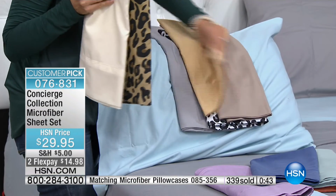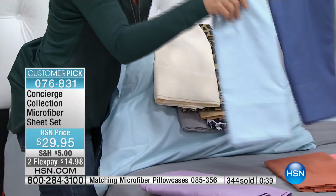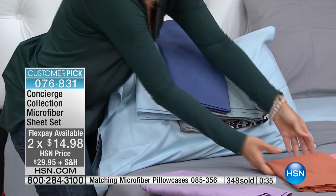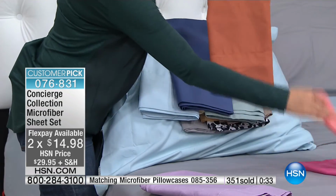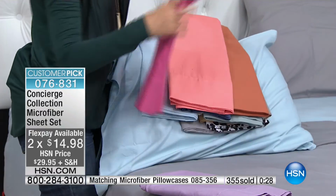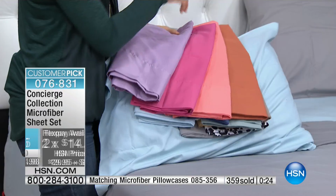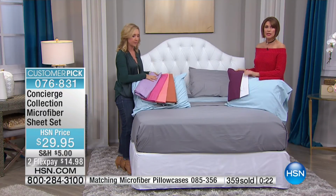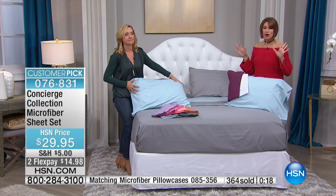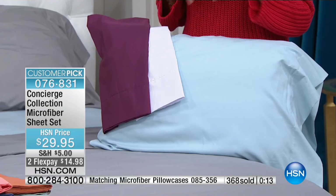Then you've got the gold. You've got the taupe. Then we have this trio, so pretty, almost like sea glass: the light blue, the blue, and the jade. And then look at these fun colors. The spice looks like Tuscany, and the coral and the raspberry, and then of course the lilac, and you have the plum, I believe, and a little bit of white. If you want the white, we have it in the twin and in the full. All available, $29.95. If you've never experienced them, this is a great way to do it.